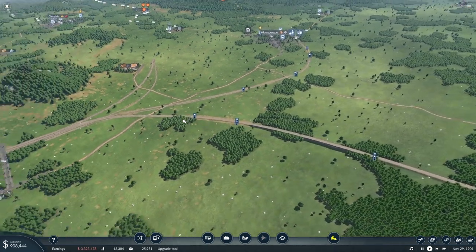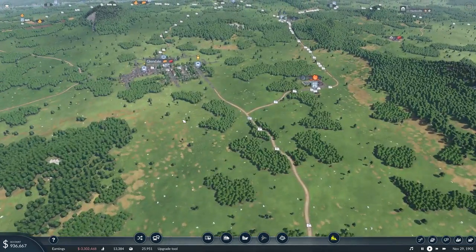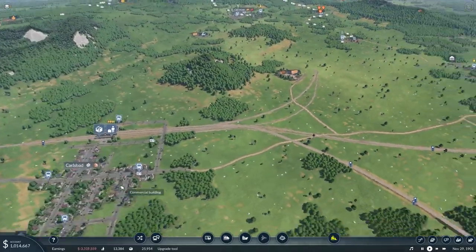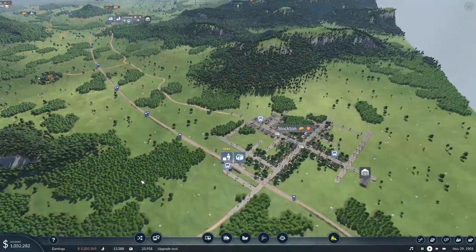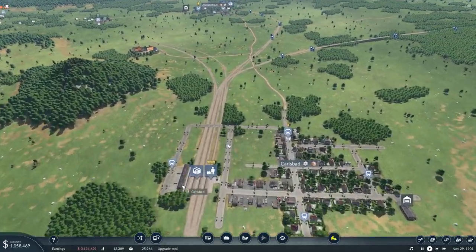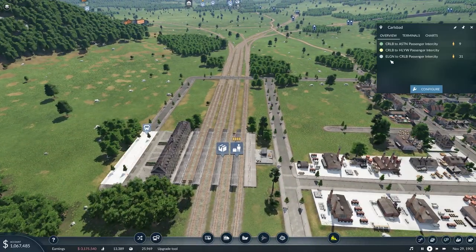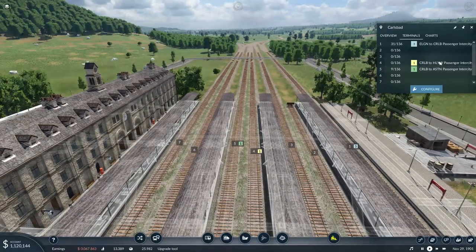So, man, Glendale is just right around the corner. But we need to make some money, and hopefully we will be doing that very soon. Let's make sure that everything is correct over here for these. This is the correct one. This is Holly. That goes that direction. That one is this direction. Okay.